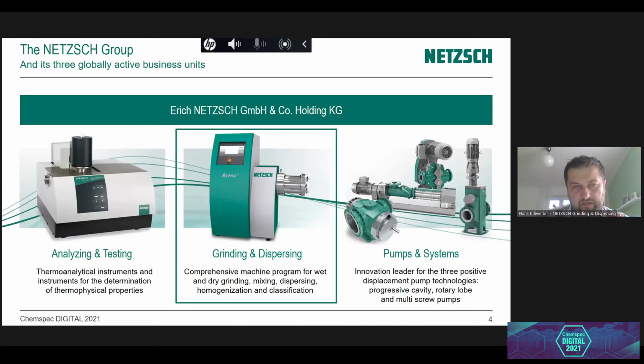The company Netsch is divided into 3 business units. On the top, there's a holding, and I am from the business unit grinding and dispersing. But you will also find pumps and other systems that we implement in our process lines and that we use for equipment. Not analyzing and testing, this is a completely different issue. So we will talk today mainly about grinding and dispersing.